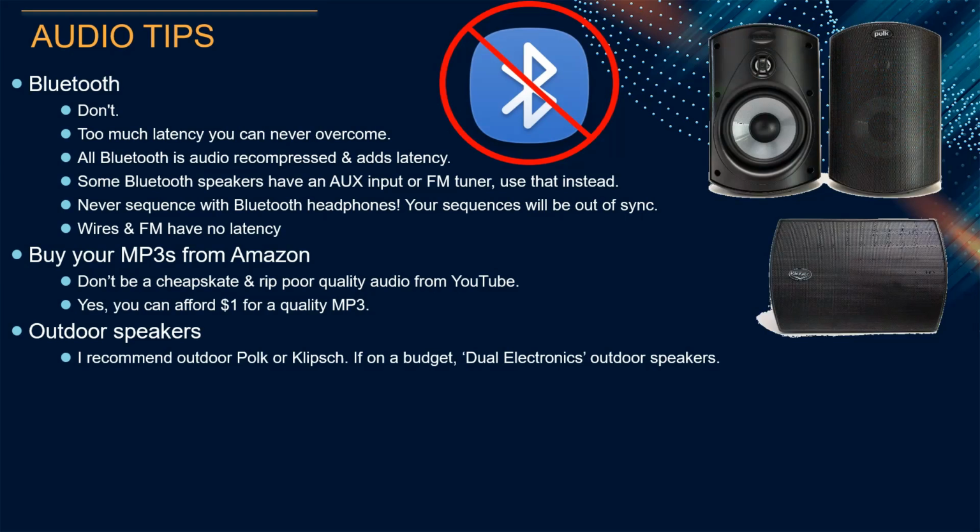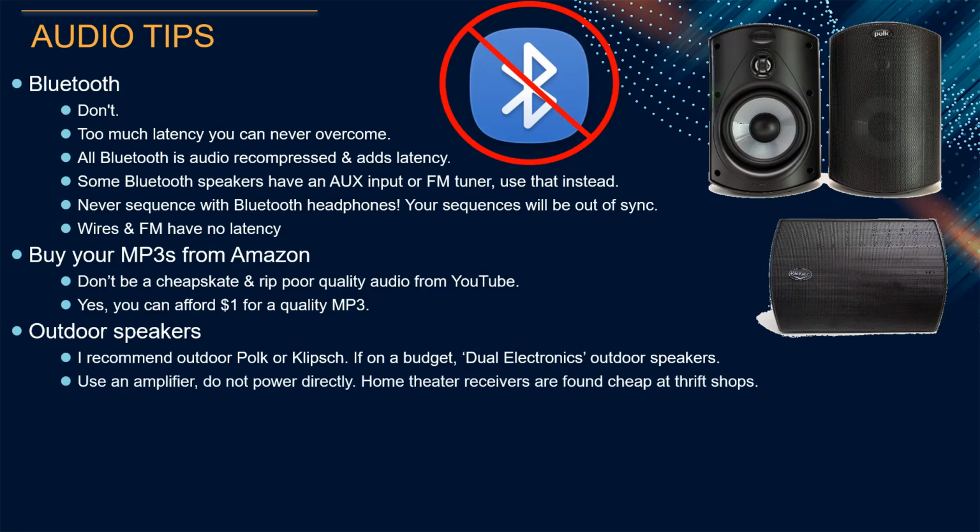Outdoor speakers. I recommend outdoor Polk or Klipsch. And if you're on a budget, you can use Dual Electronics. Those aren't half bad. Use an amplifier. Do not power these directly from the Sound Blaster or from your audio output. You can get home theater receivers. They're all over the place, found cheap at thrift shops. Just buy one of those and you'll be good to go.